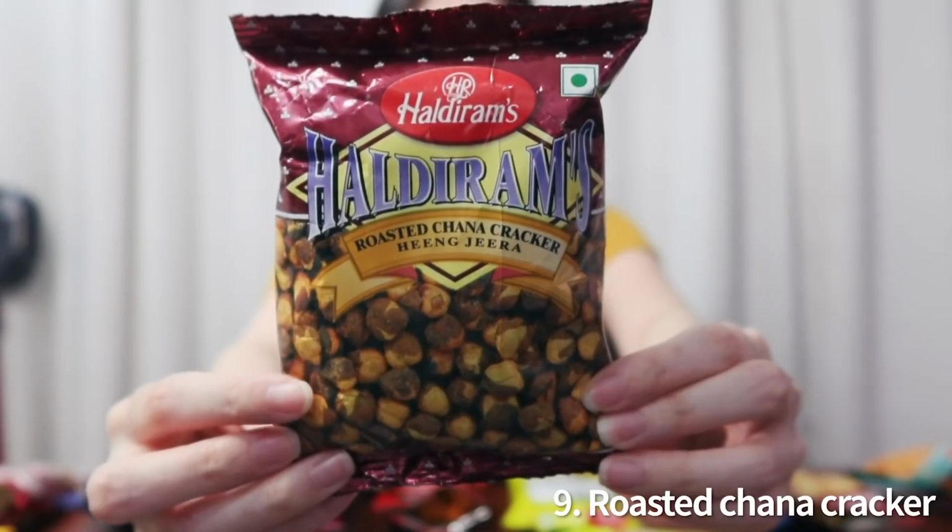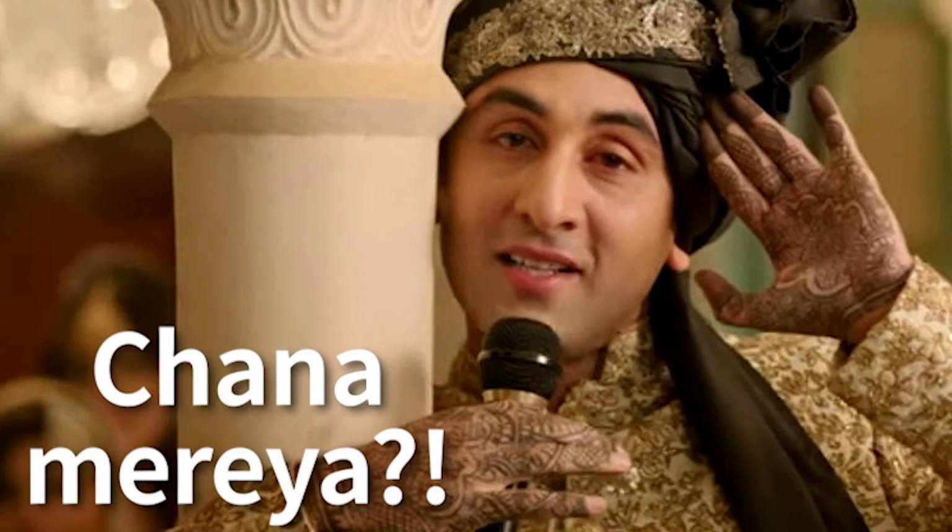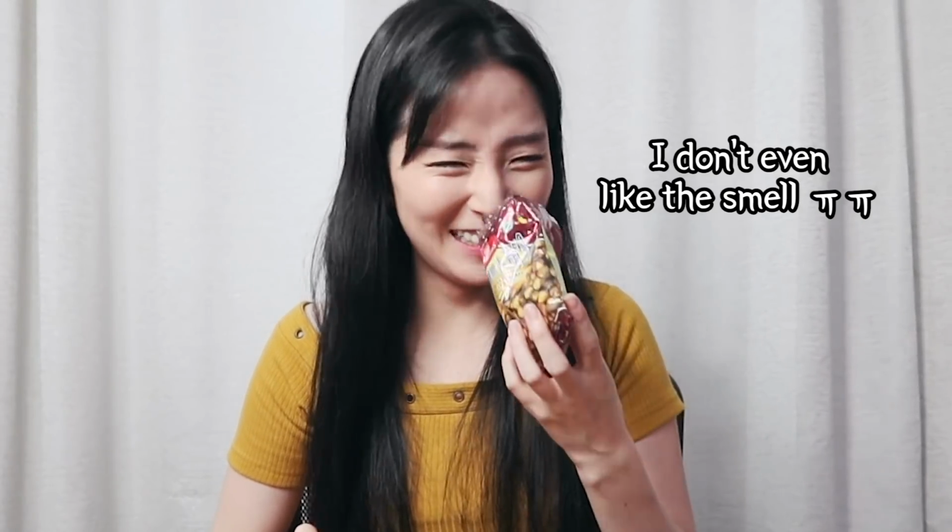I like it. I'm sure I don't like this because it looks like bean. Roasted chana cracker. What is chana? It looks like bean though. I don't like bean. Anyway, let me try. Oh! I don't like smell even. It's very strong masala smell. Better than smell, but I still don't like this bean taste.